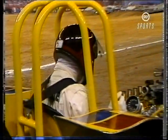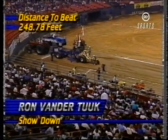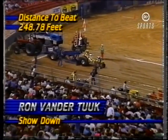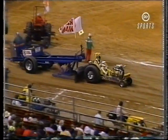You'll also see the drivers follow the rules and from time to time take his hands off the controls to assure everybody that he's neutral. The machines are safe. This turns out, because of those kind of rules, to be a very safe sport.